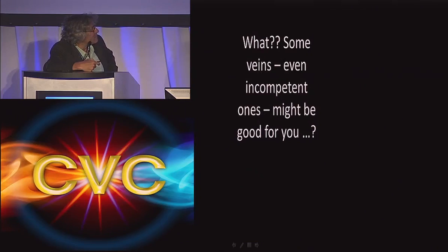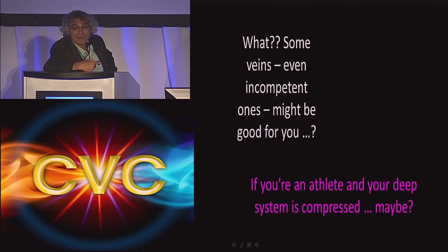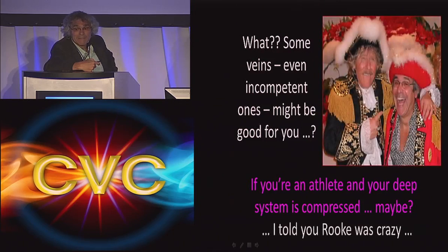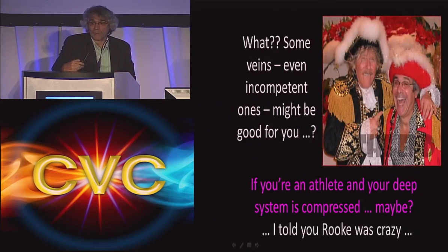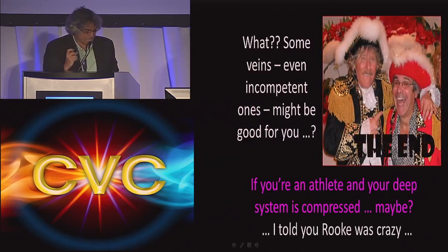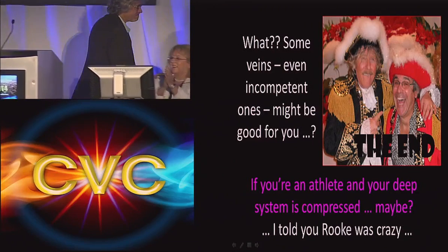So I'm going to leave you with a thought here. Some veins, maybe even the incompetent ones, might be good for you. And if you're an athlete and your deep system becomes intermittently compressed, maybe that's the case. See, I told you I was going to leave you with the idea Rook was crazy here. Thank you very much. Well, good. Worked out okay.